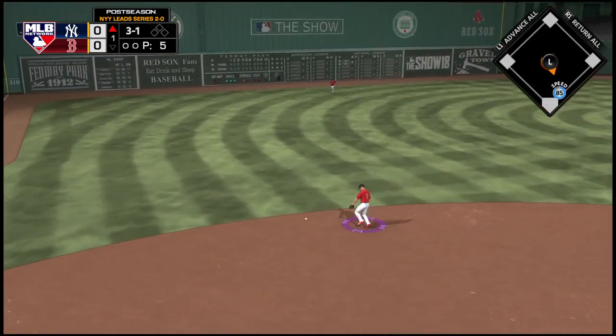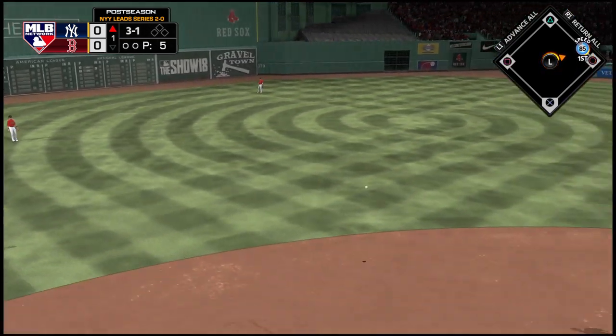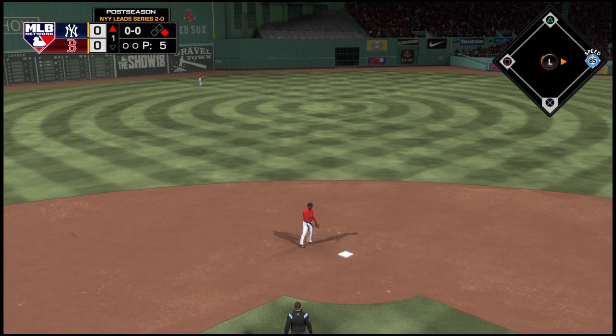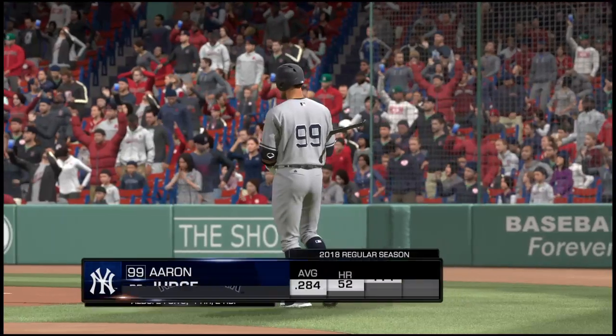Hit sharply on the ground to the left. And a base hit there as Junior's aboard. And now the Red Sox have to deal with a real threat on the bases from the get-go. And they're going to hold him to a single here as they do a nice job of getting it back in quickly.